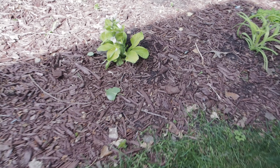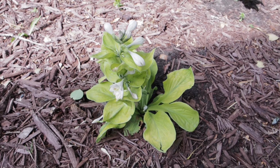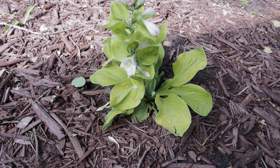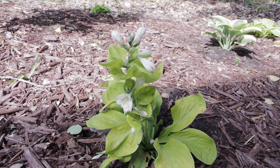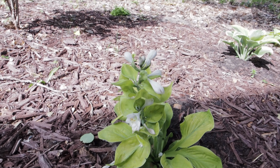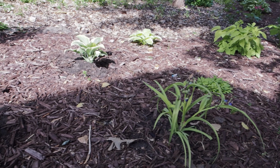And back to the other side. Check out this Maui Buttercups hosta. It's blooming. The leaf structure is so cool on that stalk. It's a nice gold color, really brightens up the area. I just love it. I just planted these.